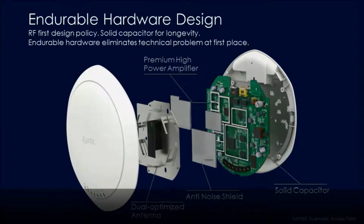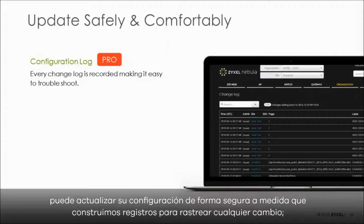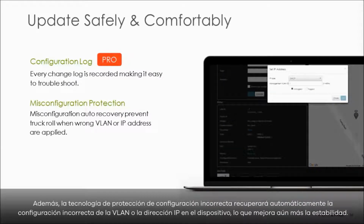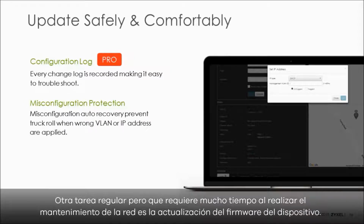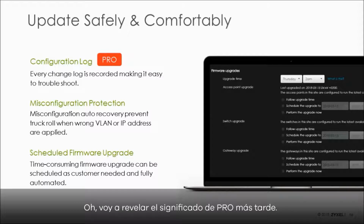At software side, when doing maintenance, you could update your configuration safely as we build in logs to trace any changes. Also, the misconfiguration protection technology of Nebula will auto-recover the wrong VLAN or IP address settings into device, which further enhances the stability and prevents your truck rolls. Another regular but time-consuming task when doing network maintenance is device firmware update. With scheduling function in place, you can do it automatically by customer's schedule. Oh, I will reveal the meaning of Pro later.